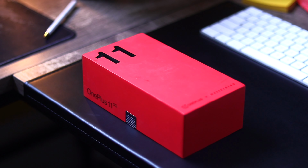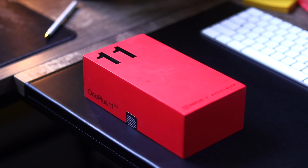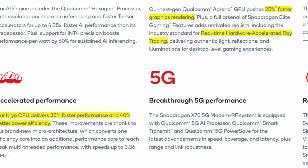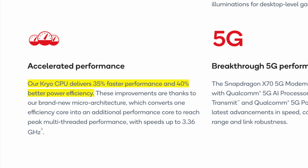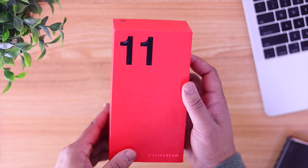Very few phones have this right now, but apparently there's some great improvements here. The ones that stick out to me over last year's processor are the 25% faster graphics rendering, the 35% faster CPU performance, an exciting and we'll see 40% better power efficiency, and apparently it supports ray tracing now, which is something that I have to do more research on and dig into, but it sounds exciting and I'm looking forward to it. With that said, we can get into the unboxing real quick.